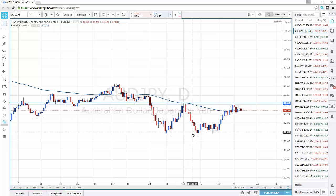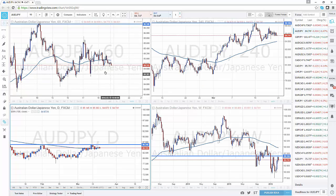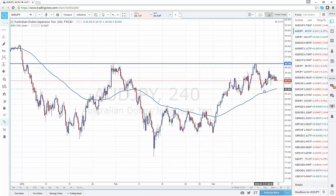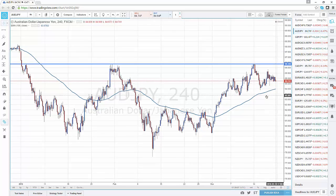So it then sold off all the way back down and below. It spent a little bit of time beneath that level before approaching this level again and rallying up to this level again. So we're in an area where one of two things could happen. The market could break up above this level and close above it, in which case we'd be looking for a long opportunity. Or we could do exactly what we're looking to do on the Aussie franc and look for a break beneath a support level.